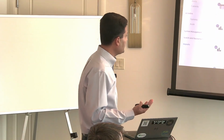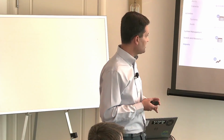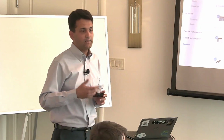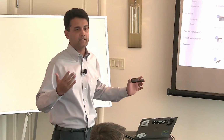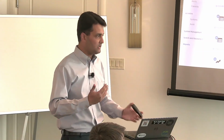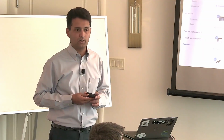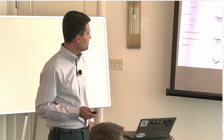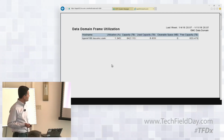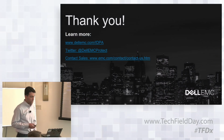Part and parcel of any IT infrastructure is the ability to generate reports, and we do have a lot of reports looking at different aspects, including the health of the system, the capacity utilization, the performance, backup speeds, how much you're getting, the client statistics that Emmett was talking about earlier. All of that is available through reports, again accessible through the same UI. You can run it. You can look at the failures, how much capacity is being utilized. A lot of other aspects.